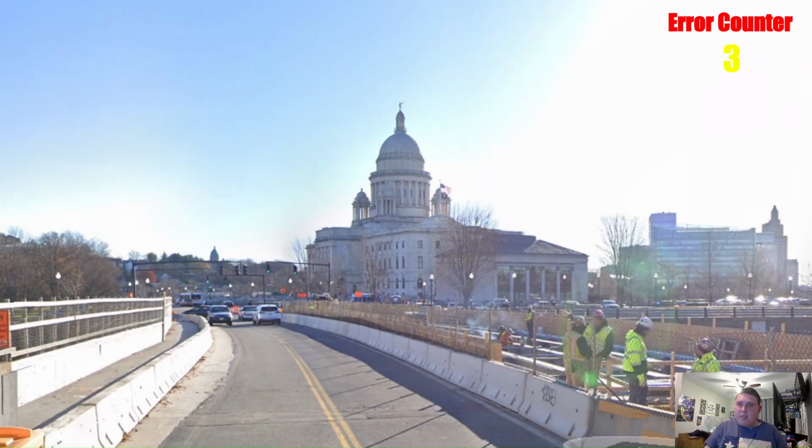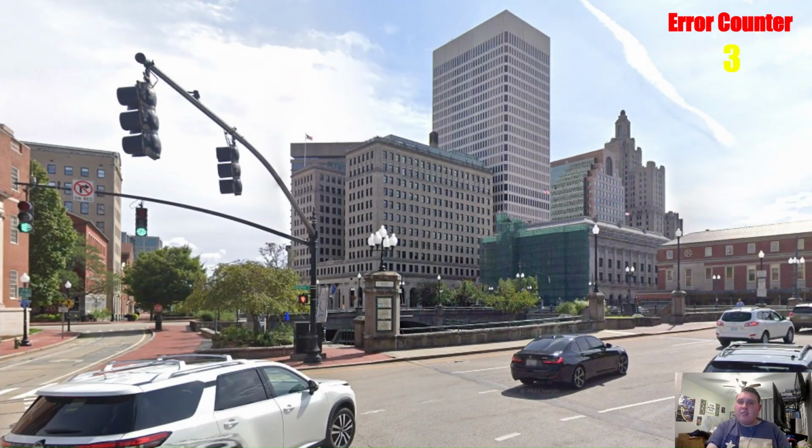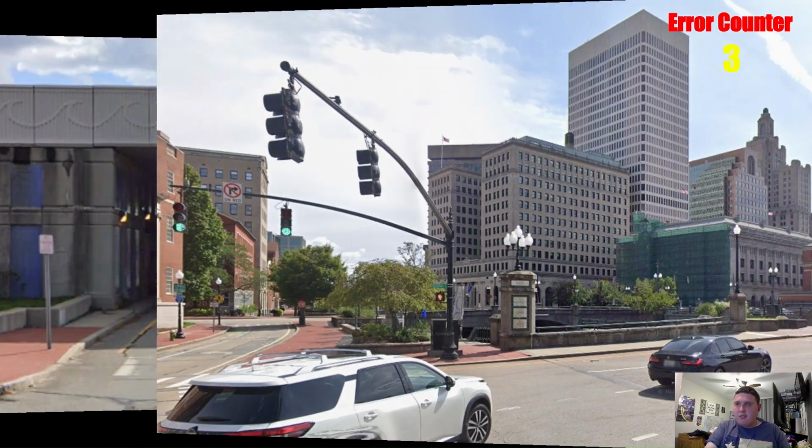And then here's where US 44 is now entering into downtown Providence. And here's where US 44 is now going to be joining with US Highway 1 as we still continue towards downtown Providence. And here's another cool view of downtown Providence, right in the heart of the city.